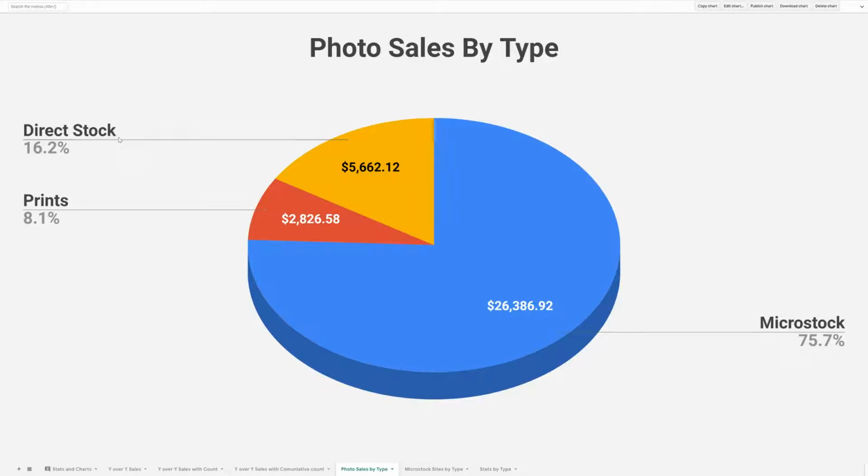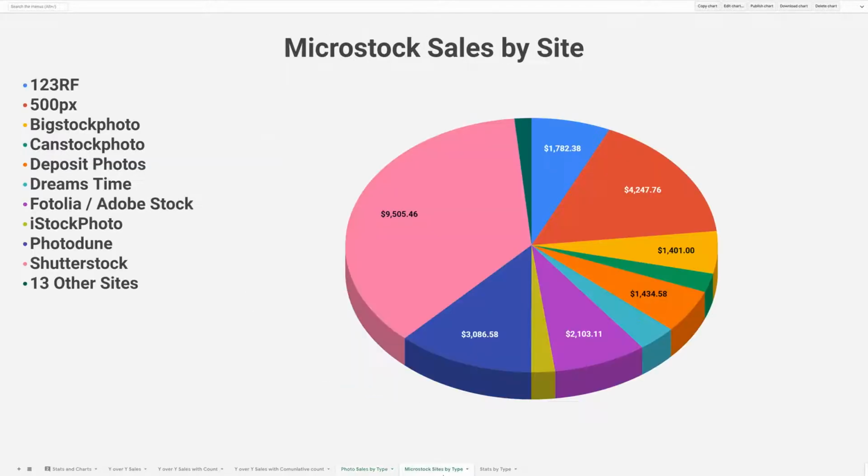So I've tried a lot of different sites, about 23 of them in total, and that really makes up the majority of my revenue selling my photos online. To look at which sites in a bit more detail, you can see in this pie chart, which is breaking out the revenue from all the sites. By far, this pink bar here is Shutterstock, and they have been by far the best site for me for selling my photos online.